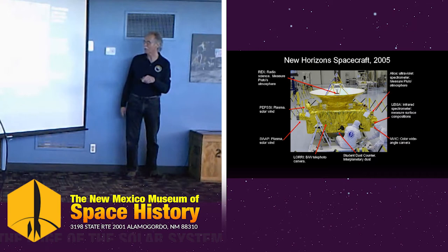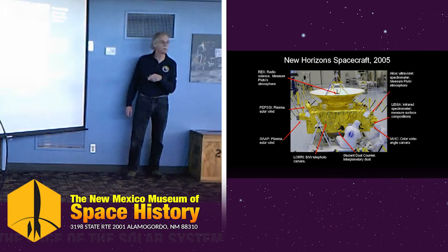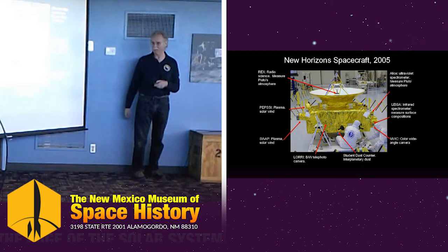There's plasma instruments. There's a telephoto camera here. It's got the lens cap on, so you can't really see it. A color camera, an infrared instrument, an ultraviolet instrument, even is measuring the radio signal to learn about Pluto's atmosphere here. Very powerful payload in a very compact package. And then we launched it in 2006.